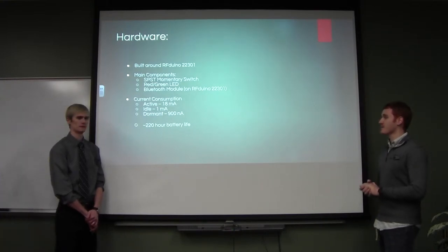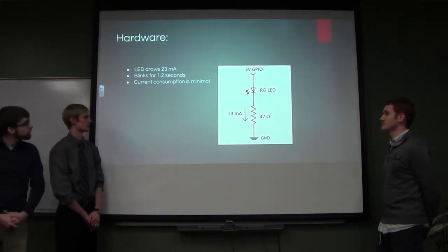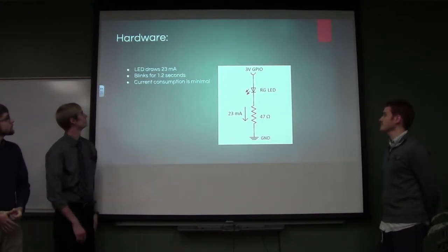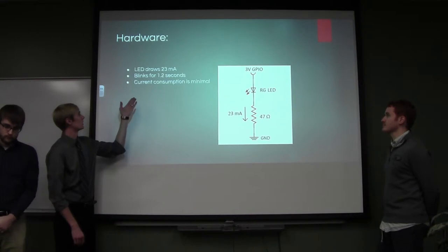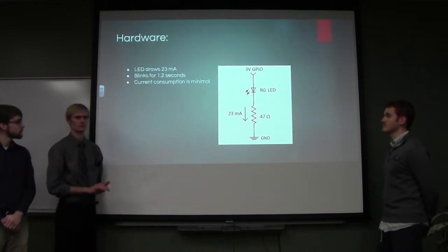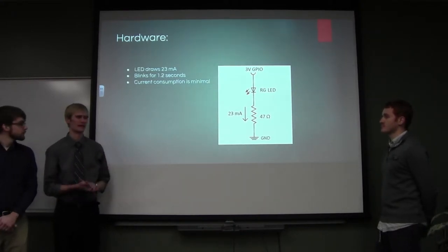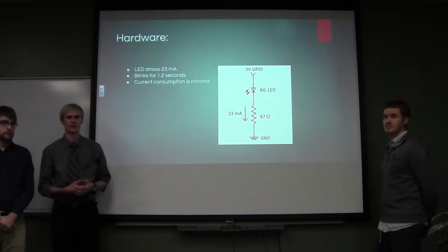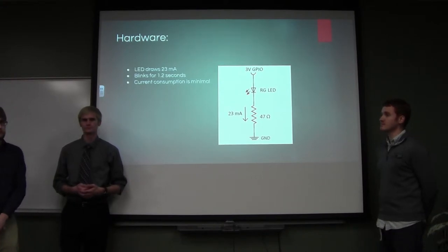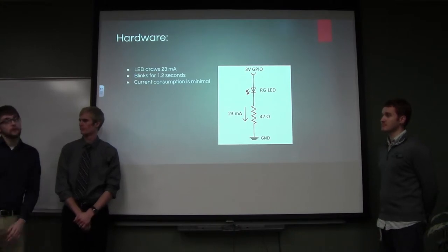Yeah. Should easily be able to last at least a month. And this next slide shows our LED circuit, a simple LED circuit anyway, just showing that even while the LED is blinking, it's still not drawing much, and even if it was drawing a lot, it's not drawing it for very long. So nothing in this is really going to draw much amperage. The longest the LED's on is about 1.2 seconds, and that's only when you start and stop recording. So the LED is used pretty minimally.